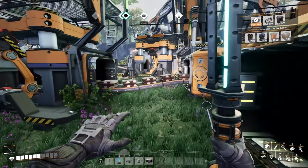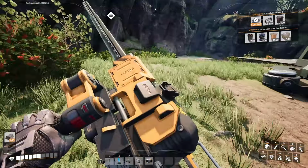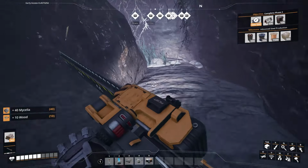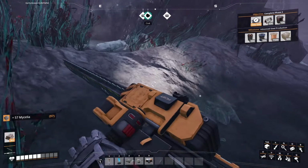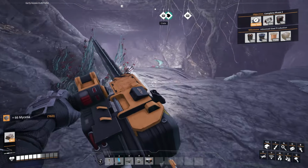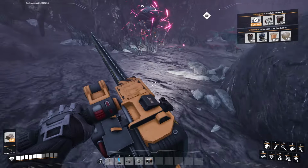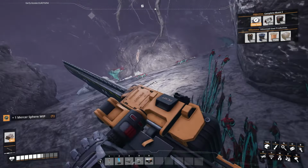There should be mycelia in that cave, right? There should definitely be mycelia in that cave. Get our chainsaw. Let's go get the mushrooms that are in here. Yeah, these guys. Yes, lots of mycelia. Cool, cool. Nice, all right. There's some over here. I wonder if these grow back. Can I farm this down here? Would be nice. Yep. I will take this as well. Mercer Sphere.